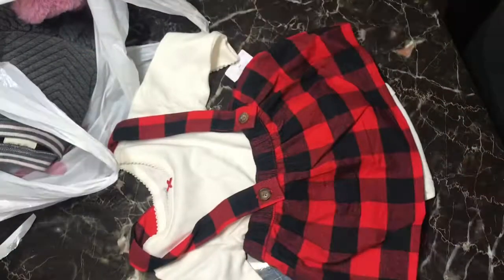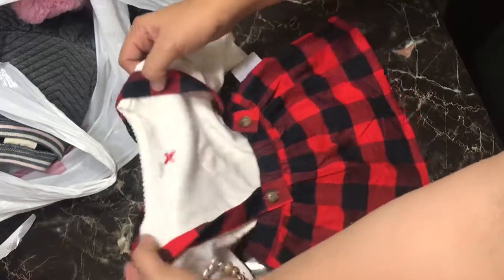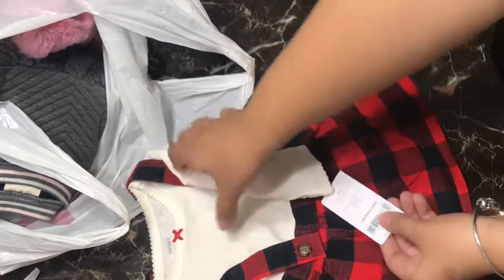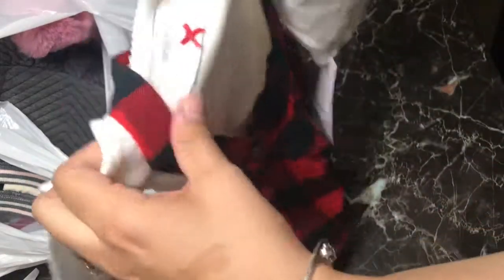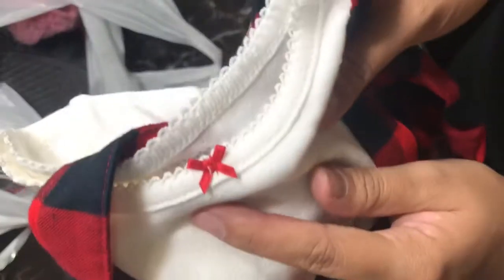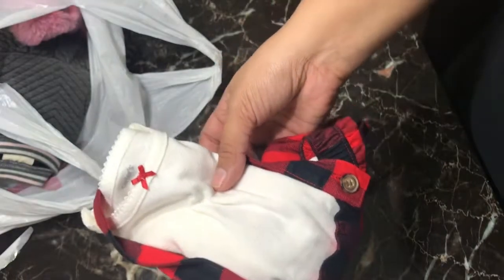Next item that I got was this little dress. This is for my best friend's baby girl. This is just so cute. This is a size 3 months. She's only 1 month, but I think it'll fit her good for the holidays. And that's what I wanted, for it to fit her perfectly for the holidays. It's checkered or flannel. Cute little bow in there. Isn't it so cute, guys? And I got her bigger sister a matching dress, which I'll show you guys later.